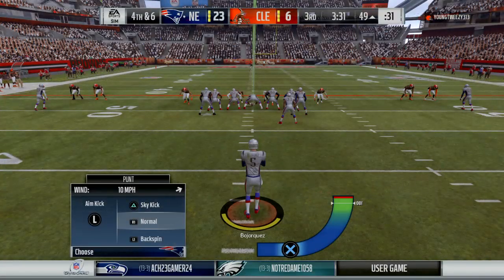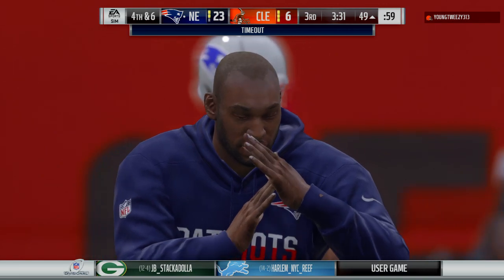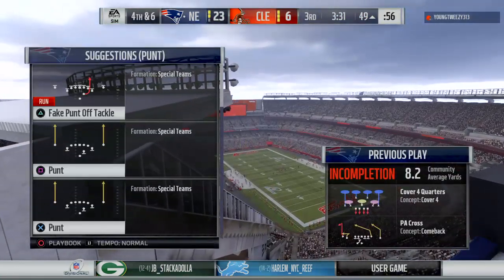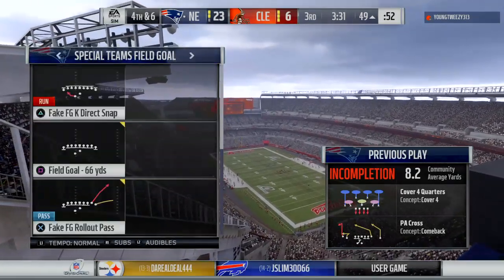The Patriots send out their punter as he'll punt it away for the 2nd time. Now on 4th down, we've got a whistle here and a timeout. It's just their first, so 2 remaining as they burn one here in this 3rd quarter.